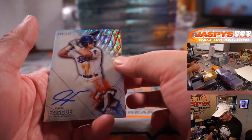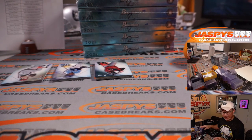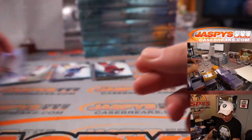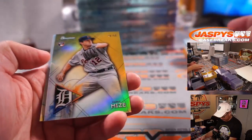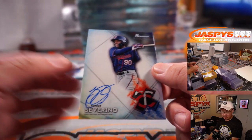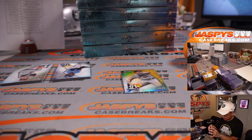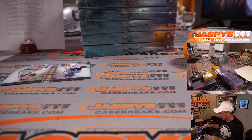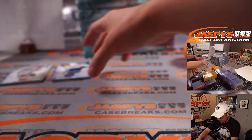And out of 125, Justin Foscue. 45 out of 125. It's a nice autograph for the Rangers. That's going to go to Scott. Casey Mize for Eric and the Tigers. And we got a Junior Severino for the Twins. That's going to go to Eric Leal in Minnesota. Nice Casey Mize too. Solid season for him.